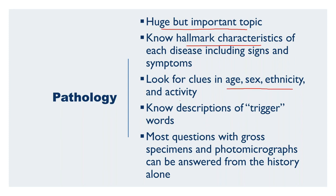You can often get some clues from the gender, age, ethnicity, and activity. They try not to purposely throw you off the trail. That's called a red herring, and that's actually considered bad form in terms of developing test items. So if it's an Ashkenazi Jew, if the patient's working in the rose garden, or the patient's eating fava beans, those can be clues. Now, just think about it, however, that their relevance may vary.